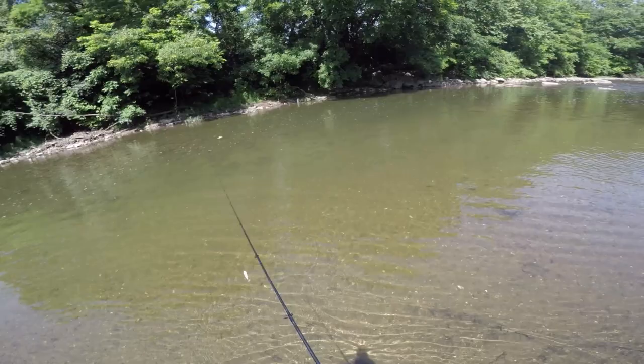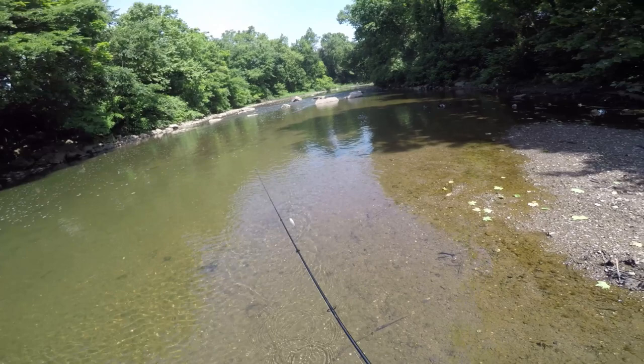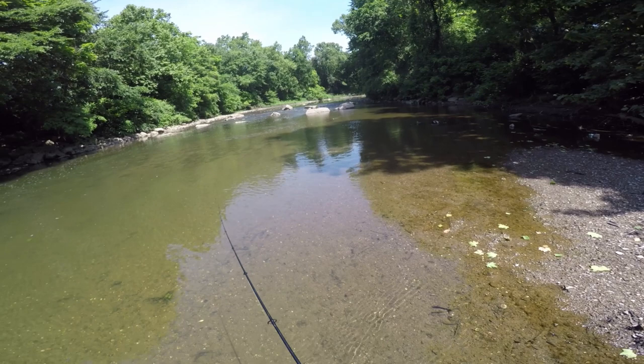This is amazing. If you guys fish topwater lures like this, you gotta make sure your hooks are sharp. If they're not sharp, you're gonna have a hard time getting these fish because they hit it really fast and they let go pretty quickly like that. And I just missed that fish. I've missed two bass already.